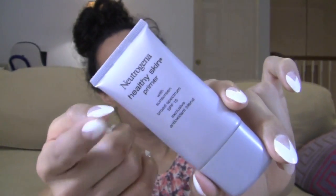I think I like this even better than the other one I used. This is really good, this Neutrogena Healthy Skin Primer. I believe I got this from Ulta a couple years ago.